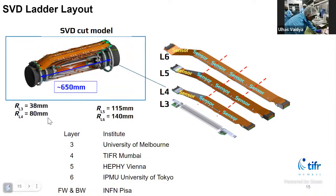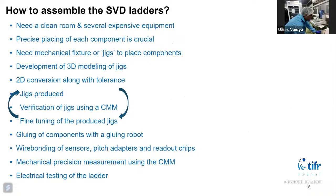And L4, if you see here, out of these 4 layers, we at TIFR built one of the layers, that's the L4. And other layers are built by other people. And particularly the forward and backward parts are assembled by INFN Pisa. To assemble these, a lot of work is needed. You cannot just make the assembly so easily. So I am listing out a lot of things. We need a clean room, and precise placing of each component is very crucial for us. The tolerance is a few hundred microns between the two sensors. And we need mechanical fixtures, which we call jigs.